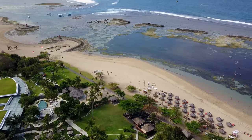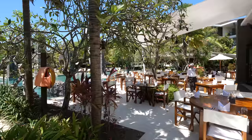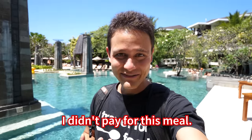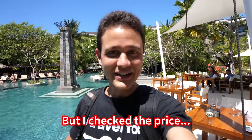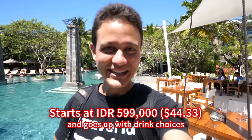I was doing some work for Accor Hotels, that's why I'm in Bali, and then they invited my wife and I to spend a few nights at the Sofitel, which is in Nusa Dua, and it's a really, really nice hotel. They invited us for the buffet today, and I think they're opening right now. We're here a few minutes early. I'm gonna give you a full tour. We're gonna eat some amazing food.